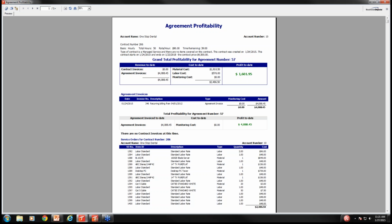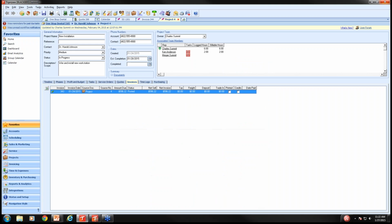That way, TigerPaw can calculate my profit-to-date numbers so that any time I wish to run this report, I can see exactly where we are, and I would certainly run this when it comes up time for renewal. And TigerPaw can tell you well in advance of that renewal so that you have time to run this report to make your decision on how you wish to go forward.